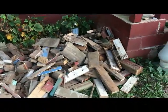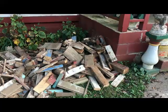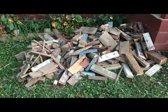Okay, so this is the stack of pieces and ends that Selena was talking about. It's actually just right off the front porch. We don't usually stack stuff here, but this doesn't stack comfortably, and we don't really want to stack it up on our porch. So it's here, it's convenient, it's easy to get to.